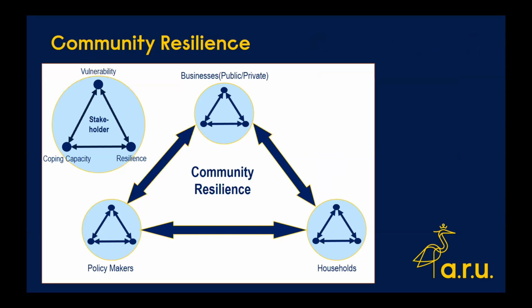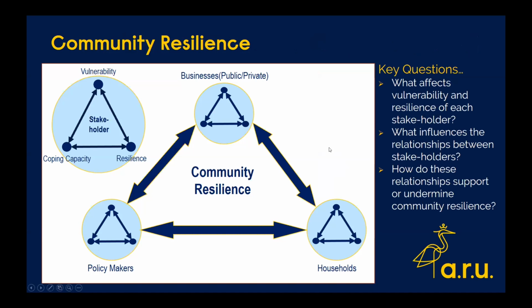We also know that the community is made up of different stakeholder groups. I'm just showing 3. There are actually far more. But we know the community resilience is some combination of the individual stakeholder resilience, which can either support or inhibit each other's, each different stakeholder group's, ability to collectively come together to create community resilience. So what affects vulnerability and resilience of stakeholders? What influences the relationships between stakeholders? And how do these relationships support or undermine community resilience? Those are fundamental questions to professionals working within the built environment, faced with the challenge of improving the existing system.